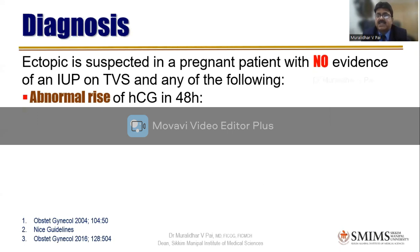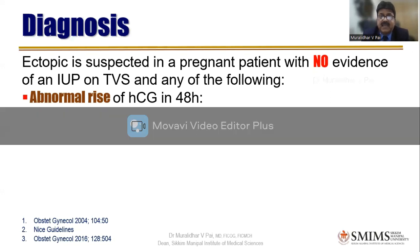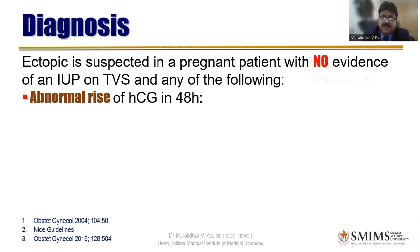Now here comes the big change from the old thinking. I remember very well teaching the students that whenever you don't see an intrauterine gestational sac, we diagnose pregnancy of unknown location. Thereafter, we do HCG every 48 hours. And if there is a rise of 66%, or if there is a fall of 15%, then in between is the ectopic range. That is the old teaching.